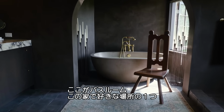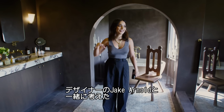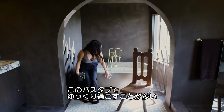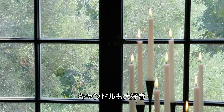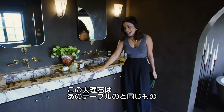This is my bathroom, one of my favorite places in the house. I worked with Jake Arnold to design the space, and I just really wanted it to be sexy and cave-like. This bathtub that I spend so much time in. More candlesticks, as you can see. Here's the marble that matches my bedside tables.